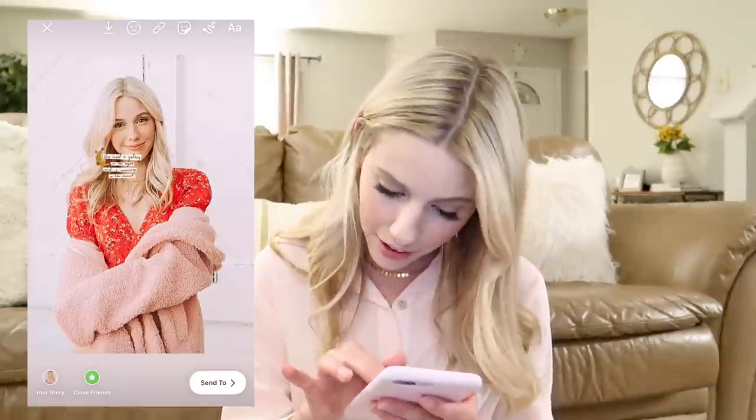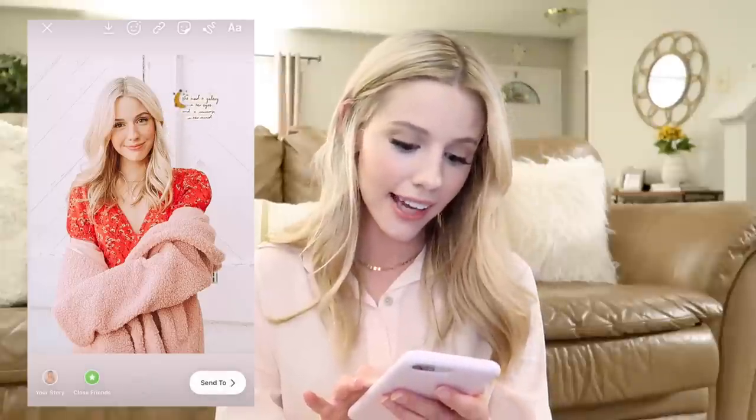So for this specific photo, I'm gonna use this sticker. So it says, she had a galaxy in her eyes and a universe in her mind.